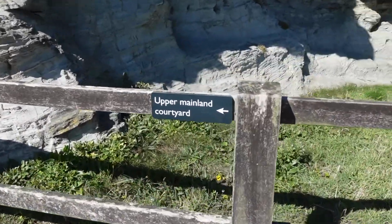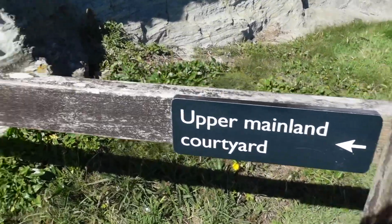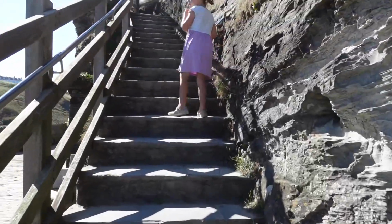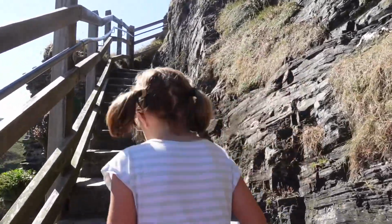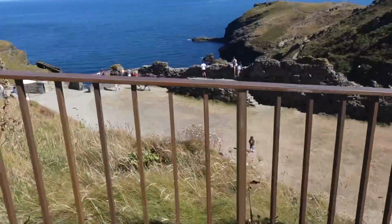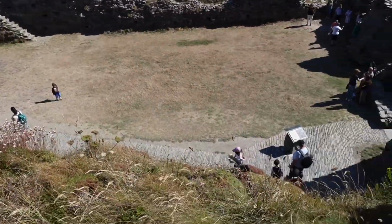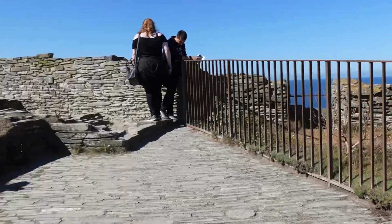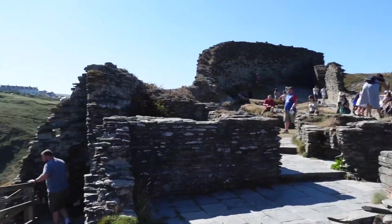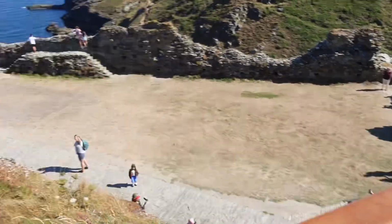Right, so this is the upper Mainland courtyard. Tilly's got point. Right, so that's looking down on the Gatehouse Courtyard, and we're up here now in the upper courtyard. Hi, very cool. Can you film my... Oh!